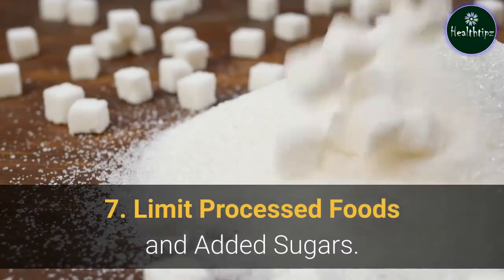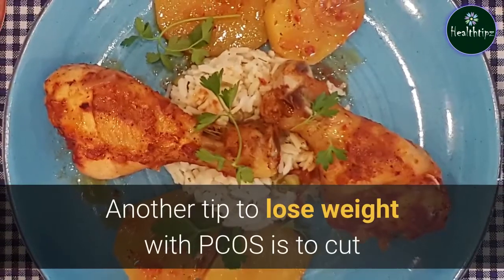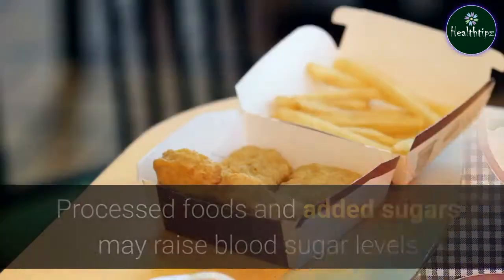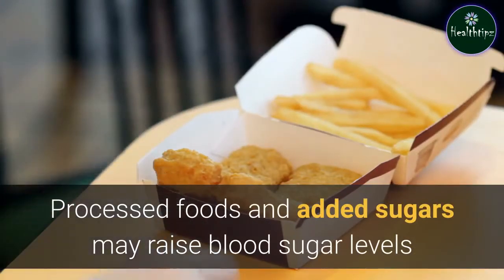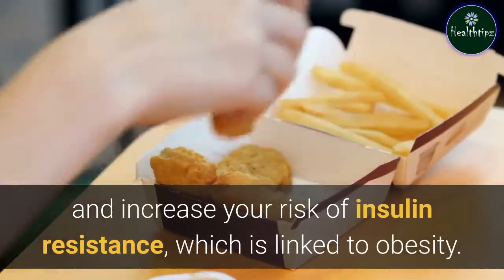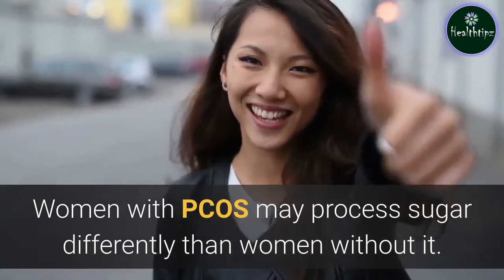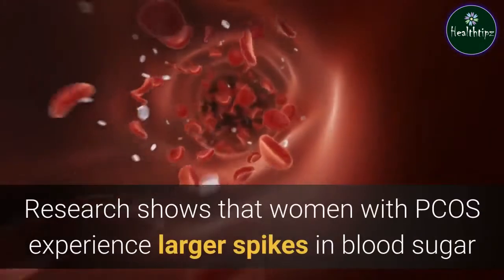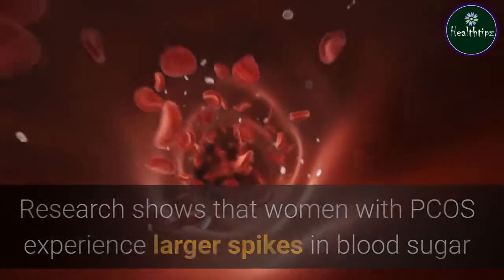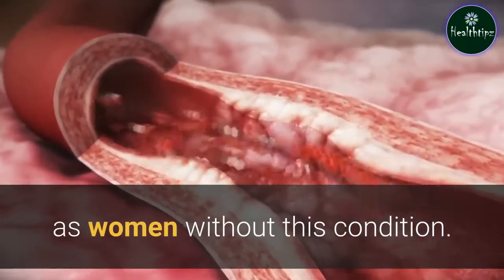7. Limit processed foods and added sugars. Another tip to lose weight with PCOS is to cut down on your intake of certain unhealthy foods. Processed foods and added sugars may raise blood sugar levels and increase your risk of insulin resistance, which is linked to obesity. Women with PCOS may process sugar differently than women without it. Research shows that women with PCOS experience larger spikes in blood sugar and insulin levels after consuming the same amount of sugar as women without this condition.